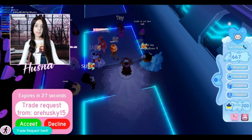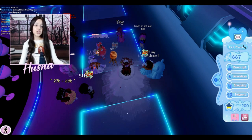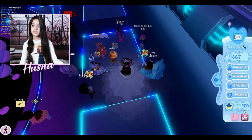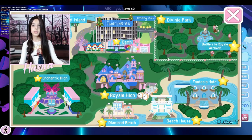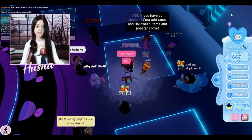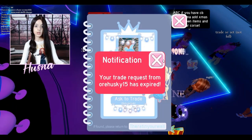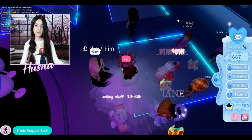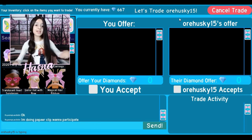Hi. Okay, the glitch again. Glitch again. I have to reset my character. So everyone, whenever you glitch, you always have to click teleport. Who traded me? May. Me. I did. Trading gothic skirt. Okay, never mind, it's not the glitch. I'm doing paperclip, wanna participate?